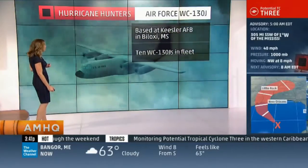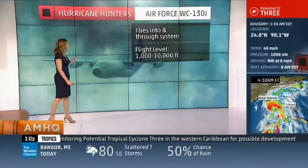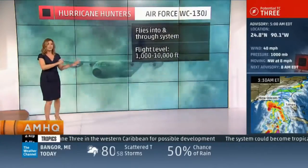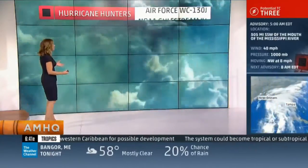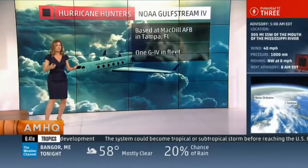Then we go to the Air Force team, the C-130s. They're based at Keesler Air Force Base in Biloxi, Mississippi. They also fly through the system at fairly low levels, about 1,000 feet to 10,000 feet. This is all to get observations about how the system is organized, is there a closed circulation, etc.